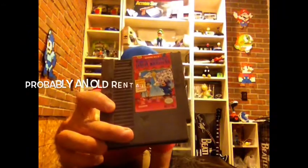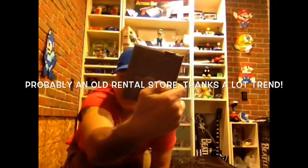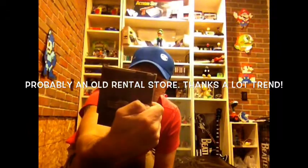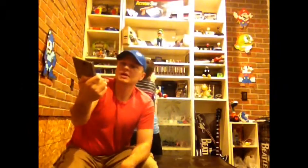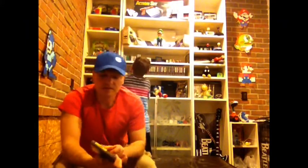This game right here is another one that somebody has written on. It had numbers on both sides of it, and on the bottom it said trend, and on the back it said trend also. And this is Barker Bill's Trick Shooting. So this is a light gun game. As you can see, there's a little icon there for light gun game. I started trying to get it off with alcohol, and it didn't work. The first couple games that we tried that on, they always came off really good.